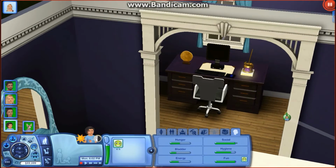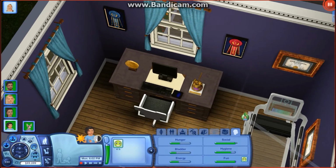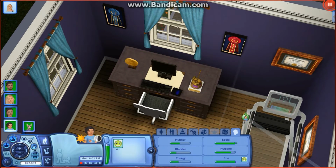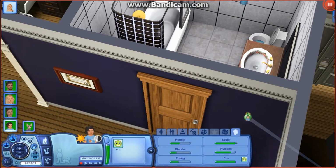Off of their room, they have an archway that leads to a computer room. We have some awards in here. I'm not sure exactly what they're for. Some are high school stuff, and then they also have their own bathroom off of here.